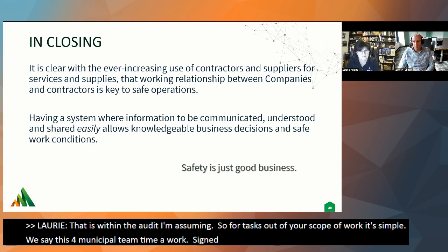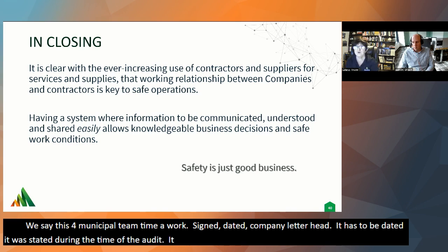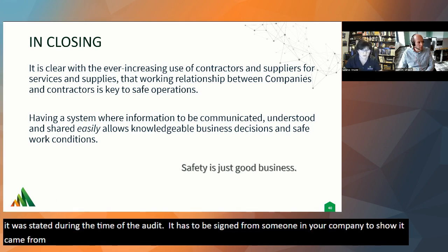It has to be dated that it was stated during the time of that audit. It has to be signed by someone within your company to show that it really came from you. And it definitely has to be on company letterhead that, again, it came from you. You have to remember that this documentation in an audit is good for 3 years.